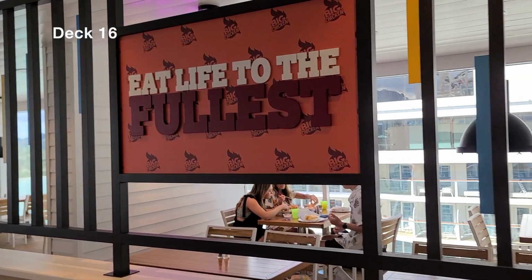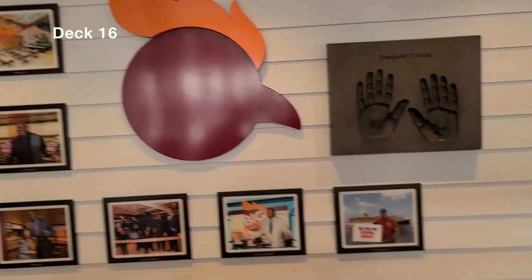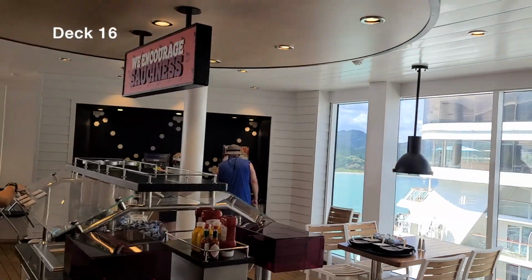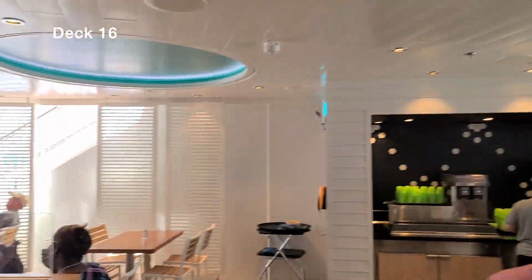Tide's Pool back here with Shaq's Big Chicken. This was a favorite for me. I liked trying the chicken strips, and each time I would change the sauce. There's Shaq's hands. They're huge. No surprise. And here is the sauce station.